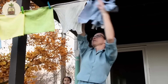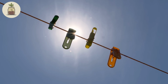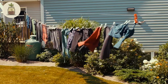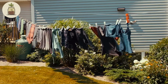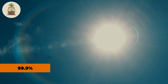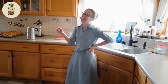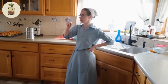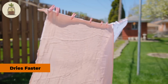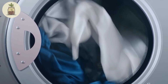Their strategic placement techniques go beyond simply hanging laundry outdoors. They position lines based on seasonal sun patterns, prevailing wind directions, and even proximity to aromatic plants that naturally freshen fabrics. UV radiation naturally kills 99.9% of common bacteria on fabrics, something Amish housekeepers have known for centuries before science confirmed it. The Amish clothesline system is so well designed that clothes dry faster than modern dryers, making you wonder if they secretly installed jet engines behind their laundry.